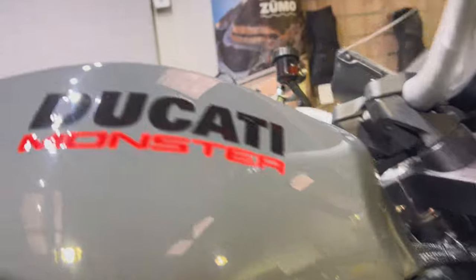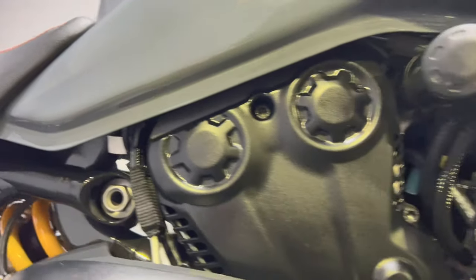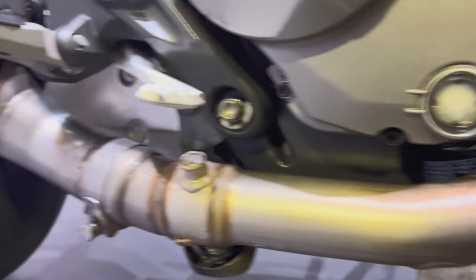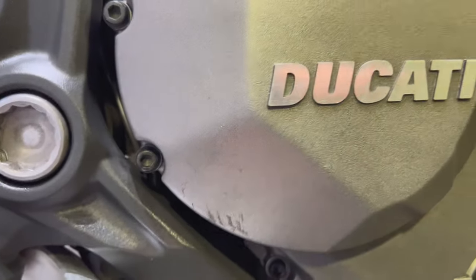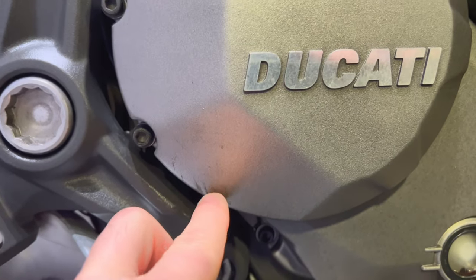Right hand side, all the tank's good, as is all the engine bay. Now the frame. All the headers are nice. Really nice with that exhaust system on there. There's a little bit of rubbing on the engine casing on the right hand side, just where your foot would be on the brake pedal. It's just rubbed there ever so slightly.